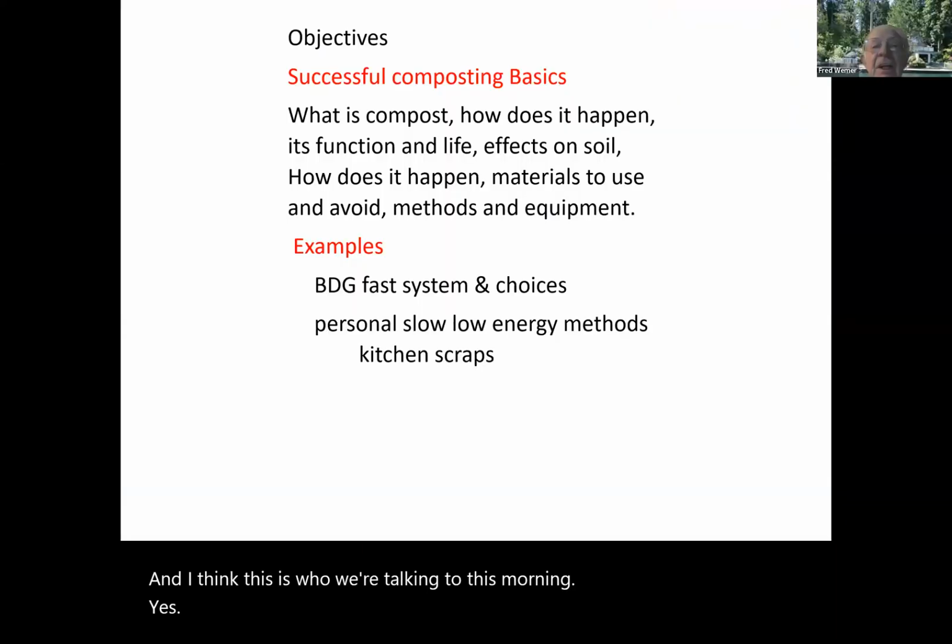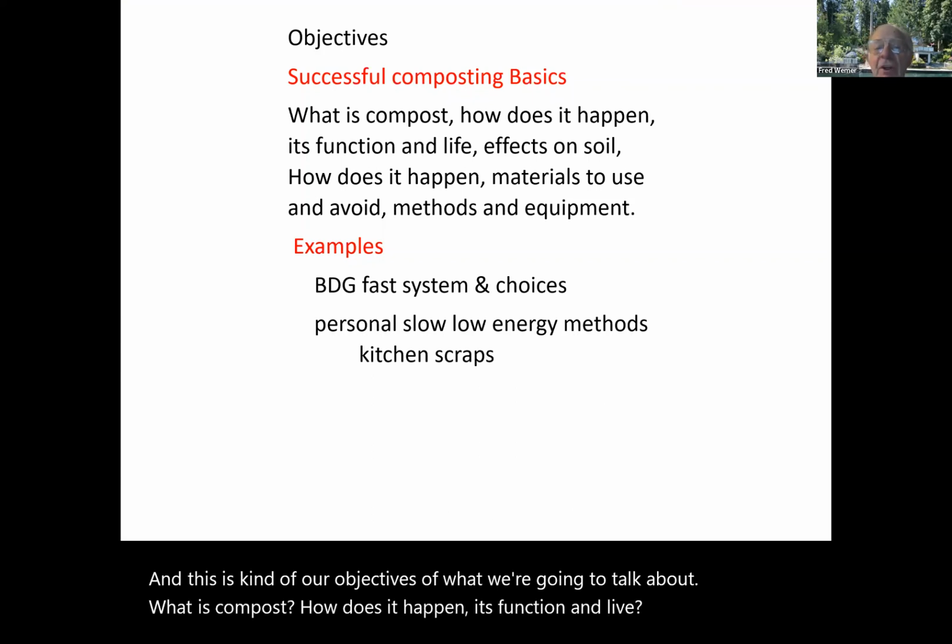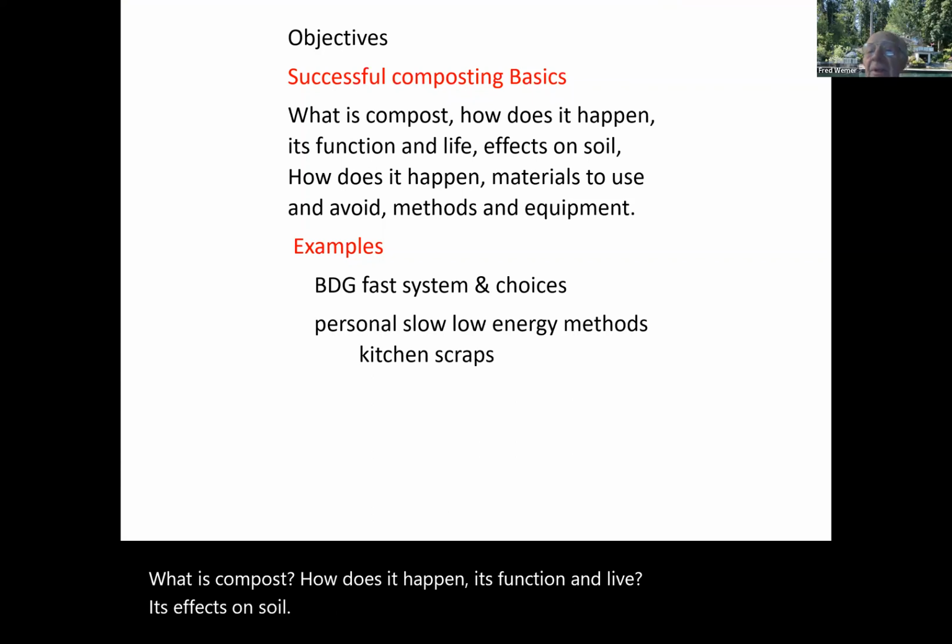And this is kind of our objectives of what we're going to talk about. What is compost? How does it happen? Its function and life, its effects on soil. How does it happen? Materials to use and avoid, methods and equipment.